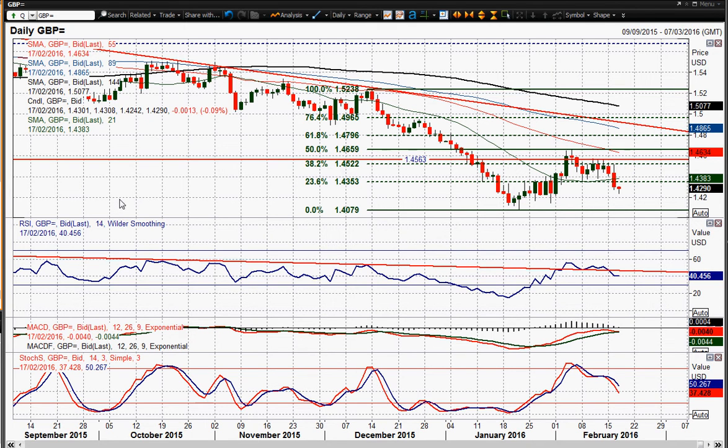So the reaction that we've seen on cable is interesting. In the absolute aftermath there was about a 30 pip decline, but that's basically been all retraced by now, and I'm not surprised by that. It's a mixed report, you'd argue, but I think the fact that wages are slightly higher than expected is the big driver of this report. So I think that should be sterling supportive on a net basis, and ultimately that could be what we're going to be seeing.